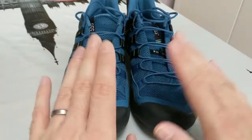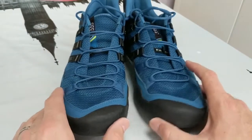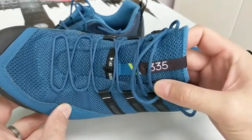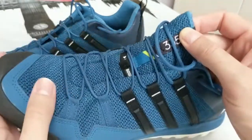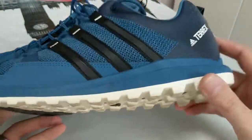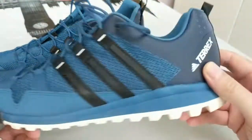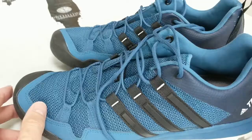I hasten to add, these were the last pair of 10.5s, and I think that this particular colourway, this particular 335, I don't know what that pertains to. Is that the weight maybe? That's another thing. They were really light as well, which is great. They don't do these anymore. You can get a newer version of them. Again, I think they're around about £99, something like that, but in my opinion worth every penny.